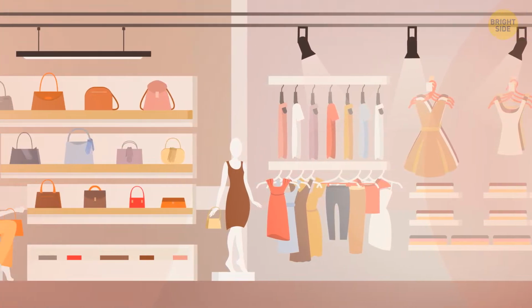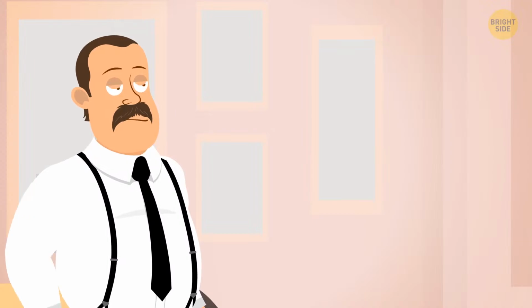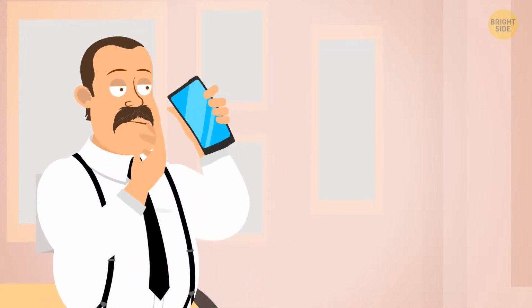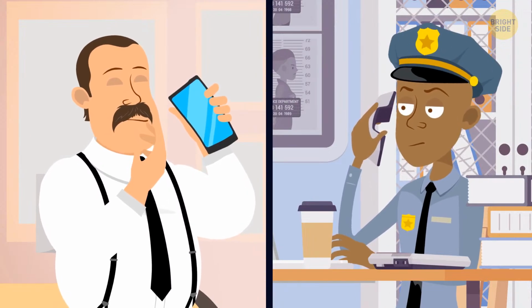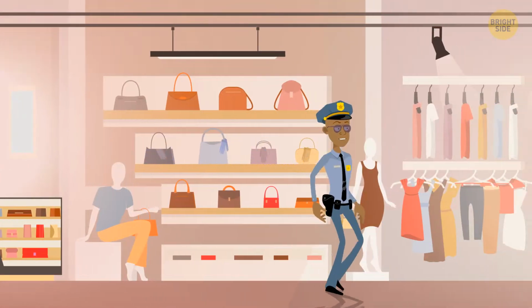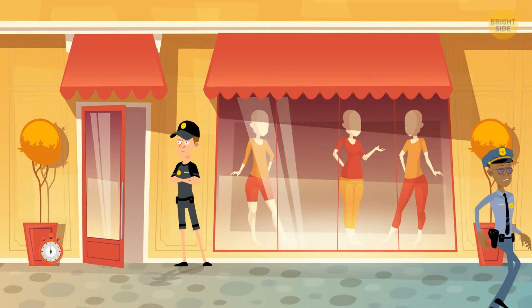Bruce owned a large store that sold expensive designer items. Recently, there have been several thefts there. The man asked his friend Gabriel, who was a police detective, to check what was going on. Gabriel spent 2 hours in the store. When he left it, he knew who the thief was and who was guilty of these crimes.